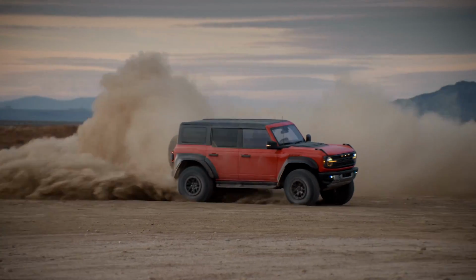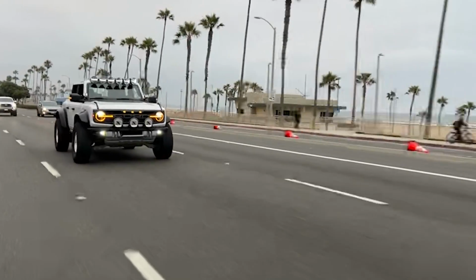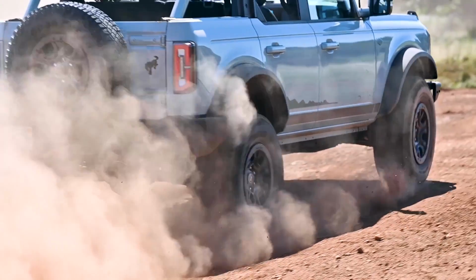Obviously, with some modifications, you can get that 2.7 liter that comes in the Wildtrak up to right around stock Bronco Raptor territory. But already with just an intercooler, a tune, and an exhaust on my Bronco Raptor, I'm already pushing into the high 400 horsepower range. Now, don't get me wrong, the 2.7 EcoBoost is a great motor. The Broncos are doing fine with it. Some of them had issues early on, but otherwise, there really isn't a lot of problems with it, and it's very tunable.